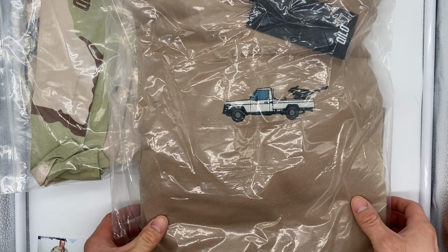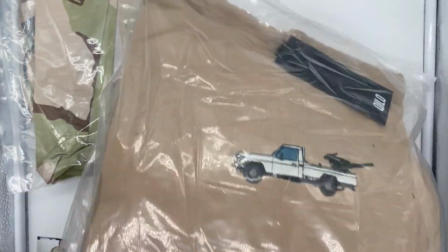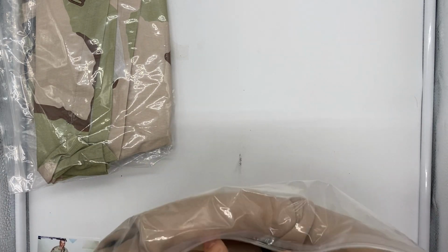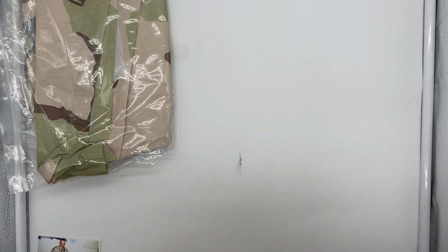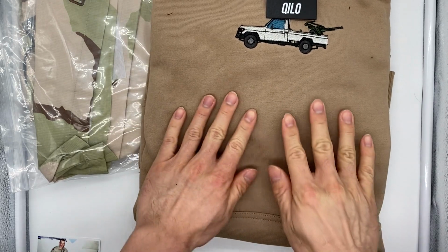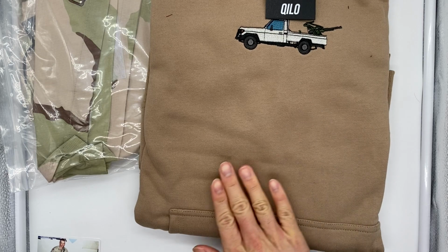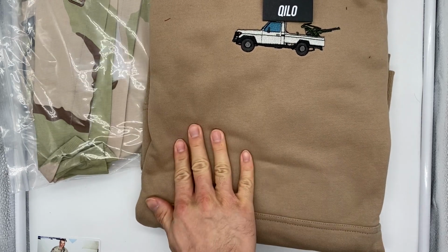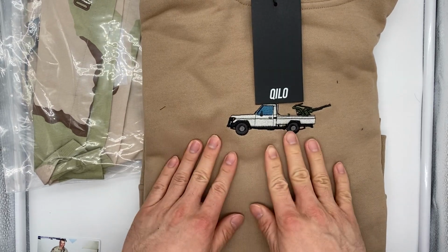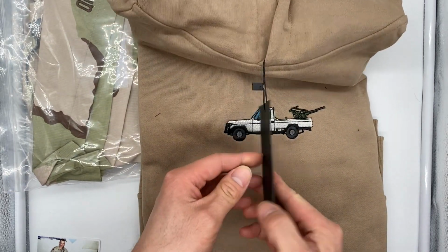But as you can see here, it's a technical hoodie, sized in medium, really big bag. It's this nice little brown color. Just from palpating it, you can hear that there's those papers in there. Yep, from Kabul with Love.